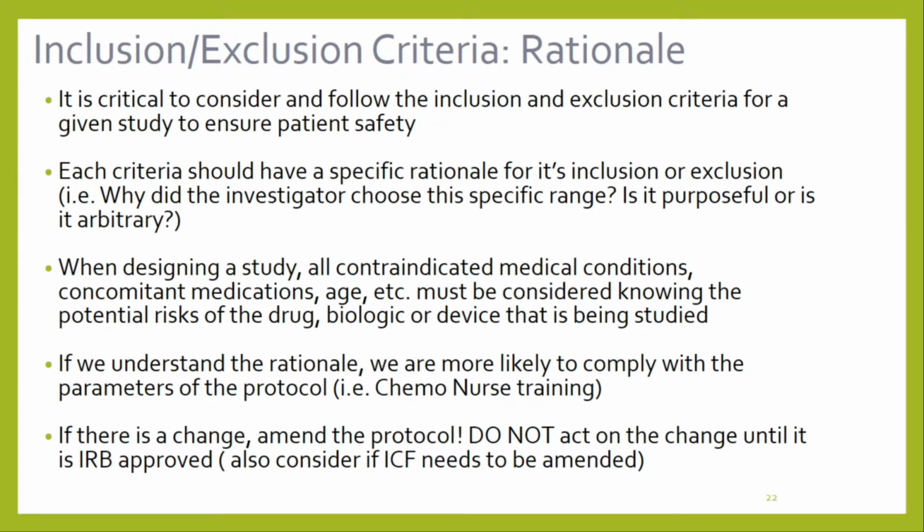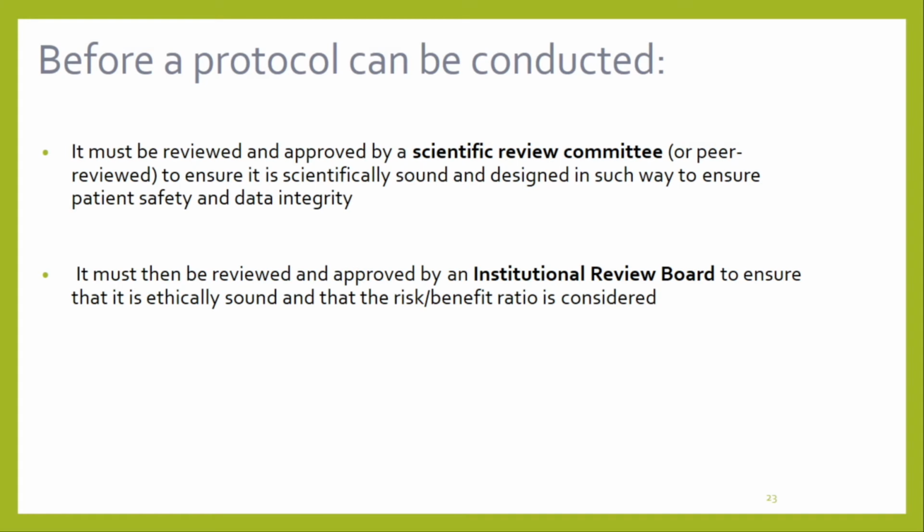So, if there is a change, we have to amend the protocol, right? Do not act on a change until it's IRB approved, right? Unless, of course, it's for the safety of the patients. And not only do we have to amend the protocol, but we have to consider, do we have to amend the informed consent form? Is it a change that impacts the informed consent form? That's always a huge consideration. And if so, make those changes and submit that as well to the IRB.